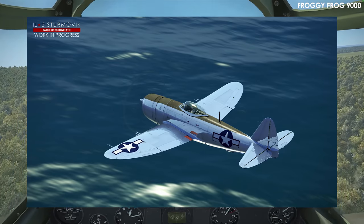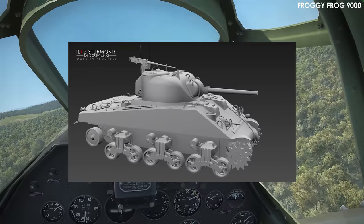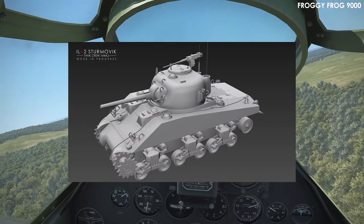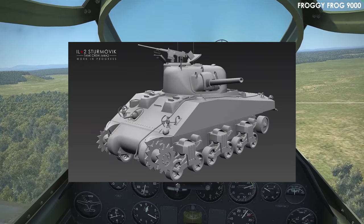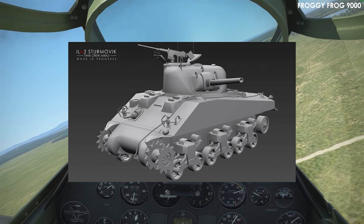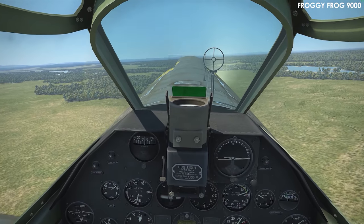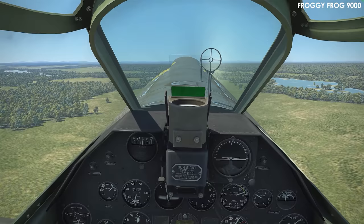And they've mentioned in the developer blog that they're working on a compressibility model for the ME-262, because it's going to be getting up towards transonic, supersonic speed. And so they need to add to the sim engine, to the physics engine or what have you, the ability to demonstrate compressibility when an aircraft approaches the speed of sound.